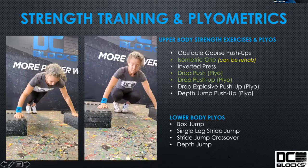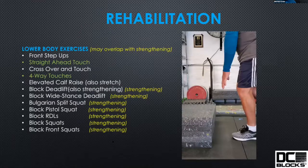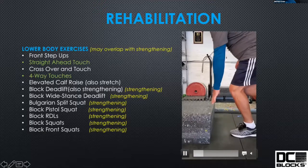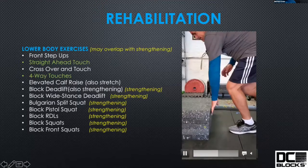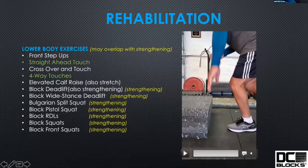Rehabilitation, the goal of rehab, of course, is to get your athlete back on the field as good as or in better shape. And as you see here in the yellow, a lot of these rehab exercises can also cross over into strengthening. It just depends if you want to protect the range of motion or load or overload in a certain position. Okay, what you have here is a reduced range of motion straight ahead touch. Each block is 2 inches tall, so this is 10 inches. As the athlete is early in rehab, maybe they just touch the top. As they get a little bit stronger and have more range of motion, you can take a block off and touch the top lower, or you can just use this as an incentive device to slide down and challenge yourself to try to touch a little bit lower, of course, with good form.